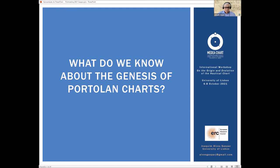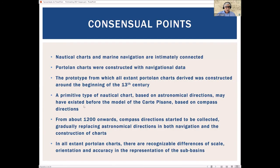The purpose of my paper is to contribute to characterize the present state of knowledge about the birth of nautical cartography by identifying relevant historiographical questions and evaluating both the proposed answers produced so far and the degree of consensus they have gathered. My presentation has two parts. In the first, I will identify those matters about which a clear consensus has emerged in the last years, and in the second, some of the points of disagreement among scholars will be addressed.